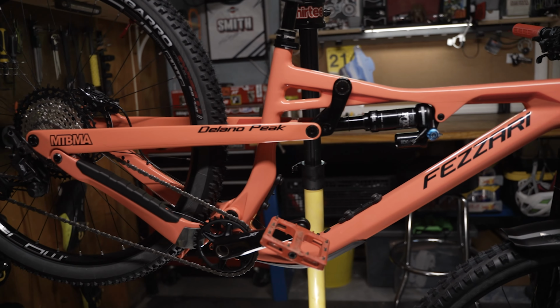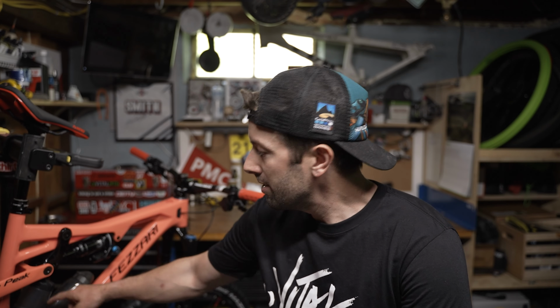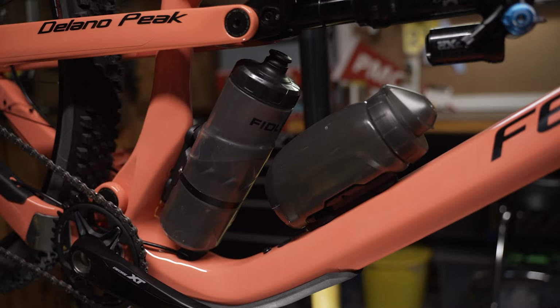Frame geometry in the Delano Peak has all the numbers I was looking for in a bike. No complaints there. Oh, and did I mention, it has 2 water bottle mounts. They'll come in handy where I want to keep things light. Maybe mount 2 water bottles or maybe some tool storage there as well.